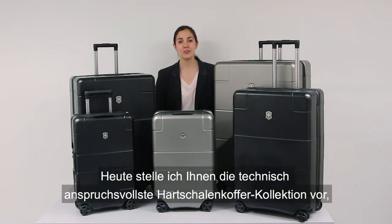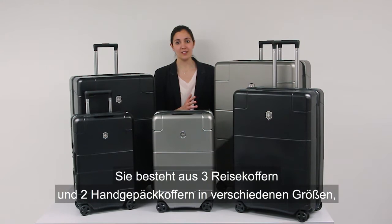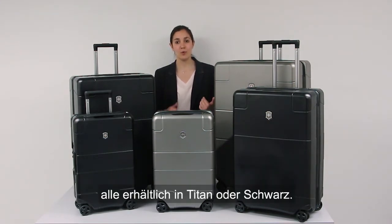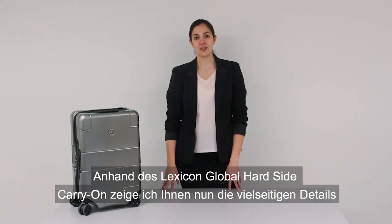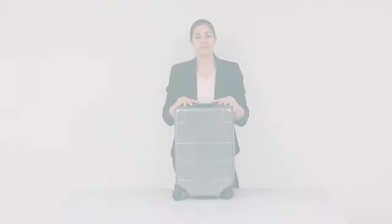Today, I will be introducing the most technically advanced hardside collection ever produced by Victorinox, the Lexicon. It comes in 3 checked luggage sizes and 2 carry-on sizes, all available in titanium or black. To demonstrate the intricate details and features of the carry-on cases, I will be using the Lexicon Global Hardside Carry-On.